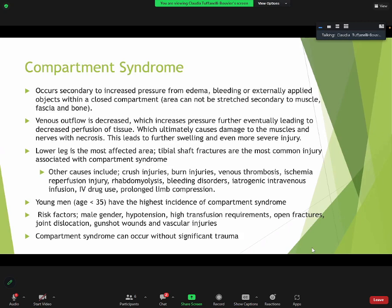The lower leg, particularly where the tibia and fibula are, is the most commonly affected area for compartment syndrome. Those compartments are very small. There are three throughout the lower leg, so they're extremely small.